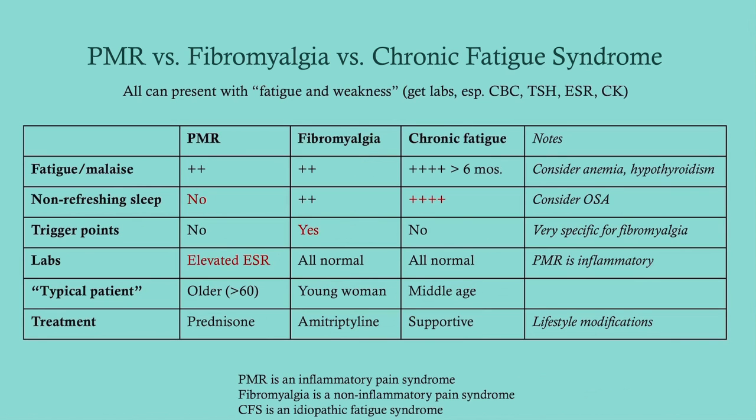Now, this is a table that will help you distinguish PMR from fibromyalgia and chronic fatigue syndrome. So fibromyalgia and chronic fatigue syndrome share a lot of overlaps, and PMR shares some overlap because it causes weakness, but it's more due to pain. So you can kind of see the overlap between these. So I wanted to put this out there for you. The big thing with PMR is it's inflammatory. Fibromyalgia, chronic fatigue syndrome are not inflammatory by any means. So that will help you right there. Fibromyalgia has those trigger points that will help you, and then with chronic fatigue syndrome, it's mostly just sleep. They don't have difficulty with pain at all.